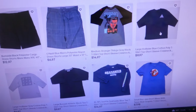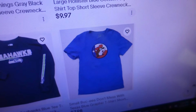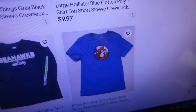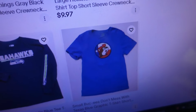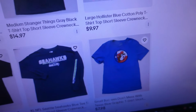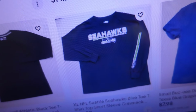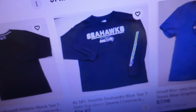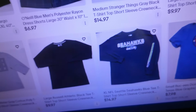As you can see, we finished off with the short sleeve t-shirts here. This is one of those Don't Mess with Texas size small Buc-ee's. It says Don't Mess with Texas on back. The front has kind of the Buc-ee's beaver on the front there. Pretty cool little tee. Size small though, so might take a while to find a buyer. Up next we did this Seattle Seahawks graphic t-shirt with the stripe down the sleeve there. $14.97. We got that one listed.